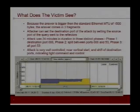Because the packet is so large, it gets broken up into 3 fragments, and the attacker sets the destination port of the attack by setting the source port for the queries that they send out. The particular attack that we studied was 24 minutes in duration, and if we look at this graph, that's the graph of the destination ports that were used during the attack, and you can see it came in 3 phases.